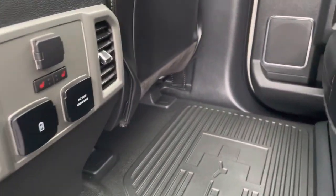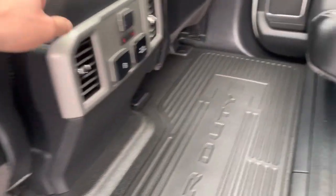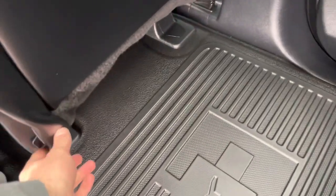I'd have to lift the other side to get that opened up. Rear heated seats. I've got the heat on and I can feel it down here nice and warm. Not sure what's going on with this fabric on the back of this seat. Looks like it's just got warped a little bit.